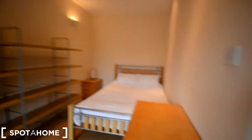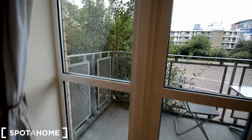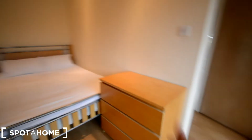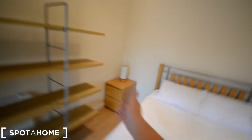And then at last we have room number three, which is really, really big and bright also, with a private balcony. It's only accessible through this room. So let me show you around. We have this chest of drawers, a big double bed, and lots of shelvings over there, and a bedside table. The heating is behind this shelf, and we have a wardrobe.